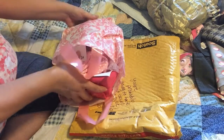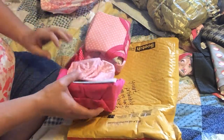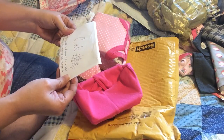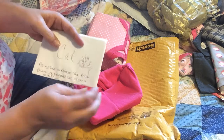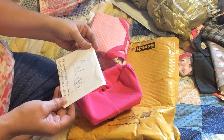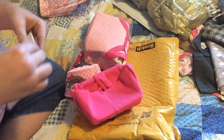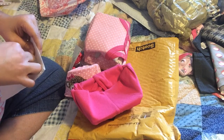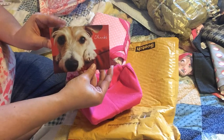Let's see what's in here. Ooh, we'll just dump it all out. Look at these. She says she had to remove the prize from the original box to get it to fit. But look, she drew a little cat. Isn't that sweet? Oh, and little baby footprints on the back. Oh, look at the little puppy dog.